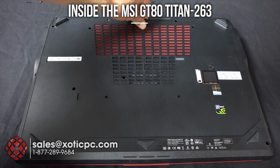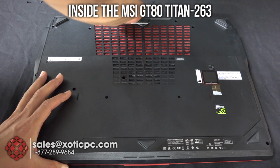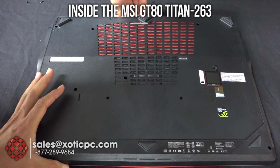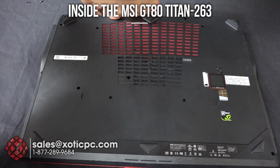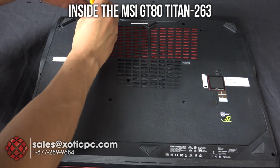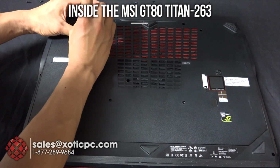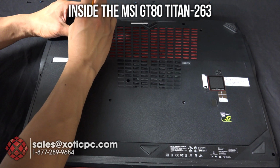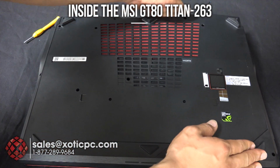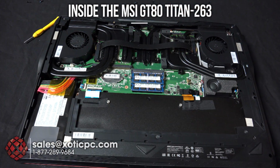So once you've undone those screws, you can go ahead and start to pop open the bottom. And right here is usually a good spot. There we go. And there are little plastic clips that go around it, so just be careful as you're doing that, but they will pop up. Might have missed a screw here. Let's see. There we go. Once you've gotten all the screws out properly, then it lifts up pretty easy.